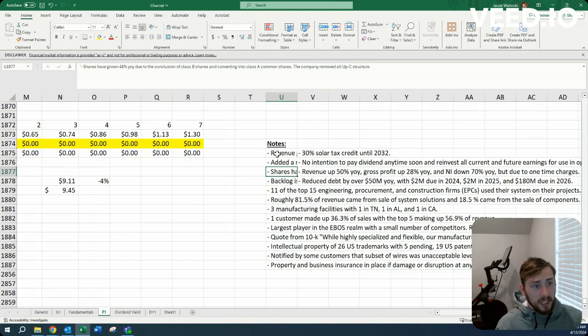Their shares have grown quite a bit over the last year, 44% in fact, but this was converting Class B shares to Class A. The company removed all of their Up-C structure, so basically they were an LLC prior to IPO in 2022, but they still had a fairly complicated structure. And so in December of 2023 they are now 100% Class A common shares, and so less confusion going on with having to give certain equity to non-controlling interests. It now is 100% to shareholders, but that is the reason if you see that their share count went up, it is due to that.